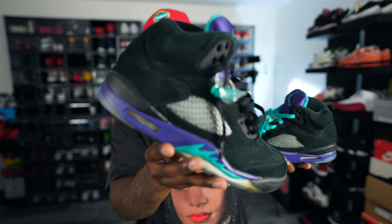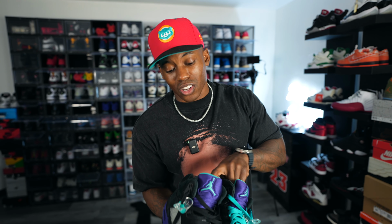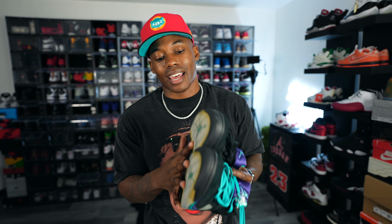And they had them in my size, actually 8.5. But I feel like back in the day, I could fit an 8.5. Now, these new sneakers, I can barely fit a size 9. But these are a size 8.5, and I had to have them. Y'all see the aging in the outsoles, the icy blue soles.